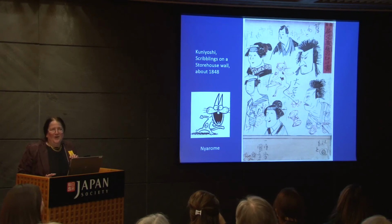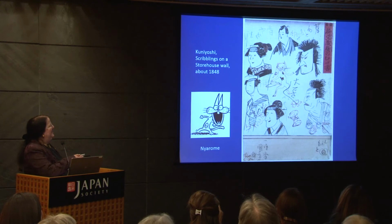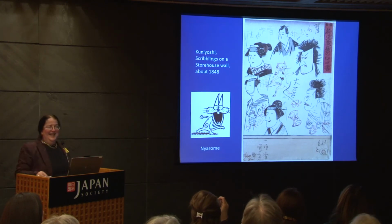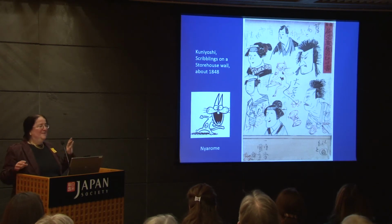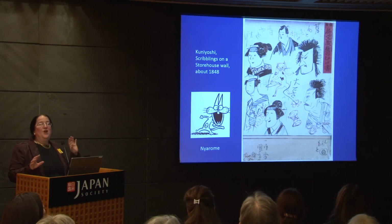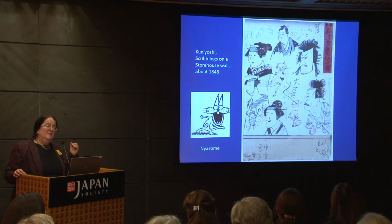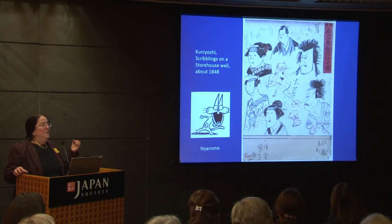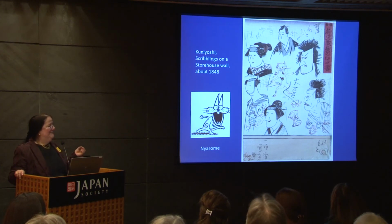Now, comical cats. And again, here's a nekomata. It's got the forked tail, and it's got a towel on its head. But it's from Kuniyoshi's very famous set of parody prints. This is just one of them, from the period in the 1840s during the Tenpo reforms, when actor prints were technically illegal. But there were many clever ways that you could get around the fact that actor prints were technically illegal.